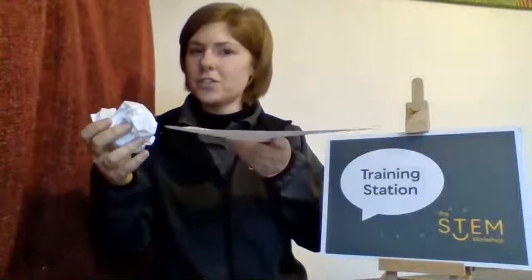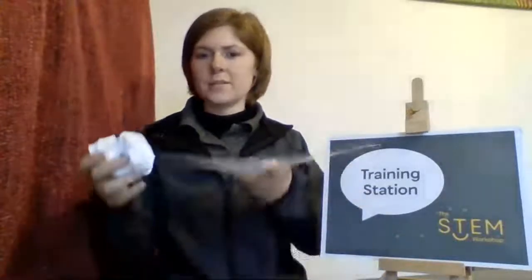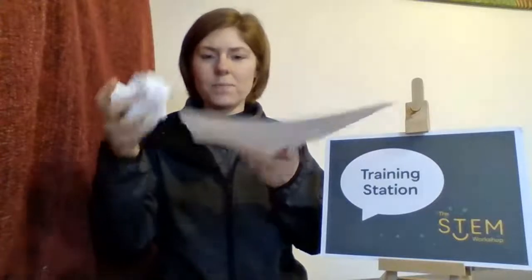Is it to do with weight? That's a force pulling it down. Surely, if it's to do with things falling, weight has got to have something to do with it. Tell me, are these the same weight or are they different weights? Oh, well done, Zach. It's all about gravity and air resistance. Yes, fantastic. So these 2, exactly the same size paper. I've just scrunched this one up. So they're exactly the same weight.